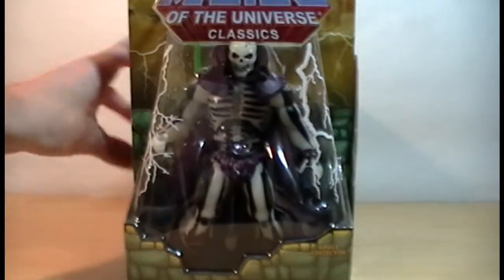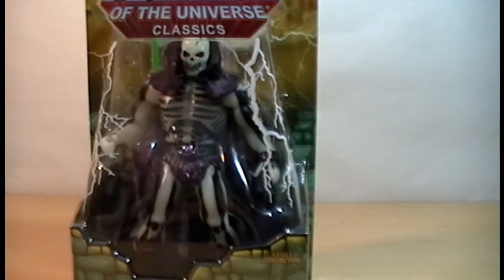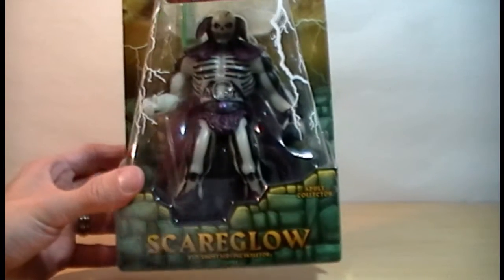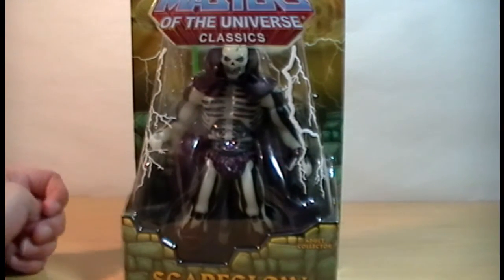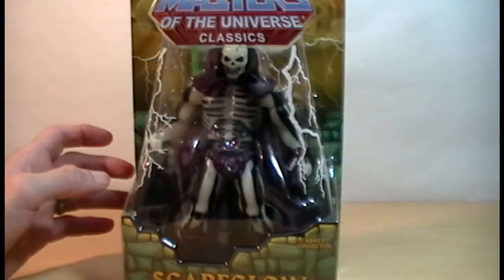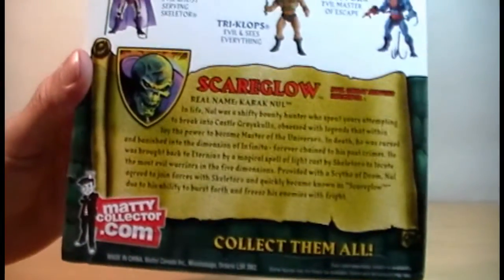And it's Scareglow, which is kind of funny because the last one I just did was the Spectre, who was also a glow-in-the-dark figure. Here is a look at Scareglow in a standard Masters of the Universe Classics box. Oh god, I'm actually kind of excited for this figure. He's one of my favorite ones out of this toy line that they did. He was a hard one to find, but I did eventually pick him up.